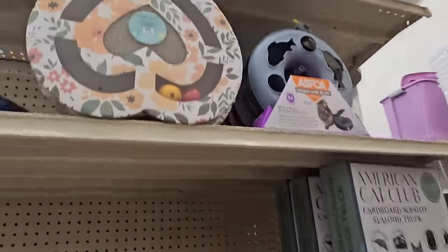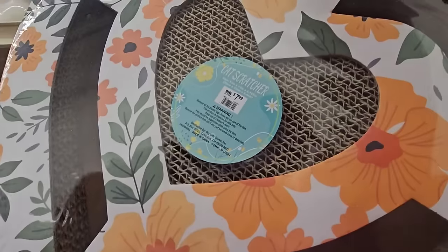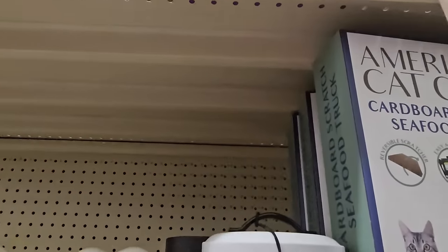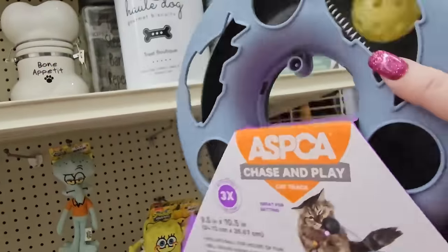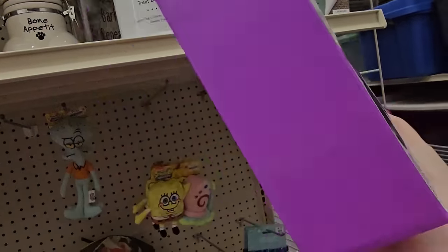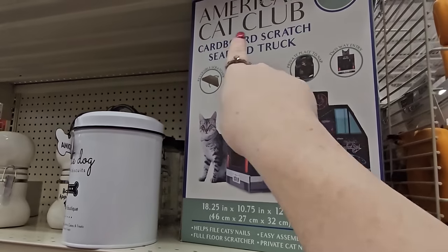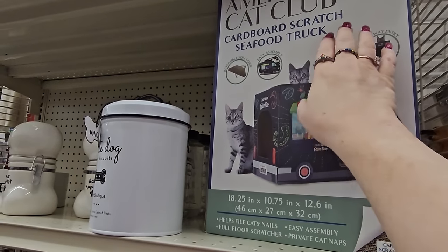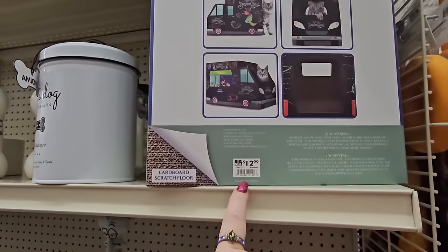Something over here caught my eye. Look at this guy. Is that a cat toy? Cat scratcher, $7.99. And then here's another one, Chase and Play Cat Track. I wonder if that would last longer because it's metal. How much is this one? It's $9.49. I have these American Cat Club cat board scratchers. This looks like a seafood truck. Isn't that adorable? It's $12.99.